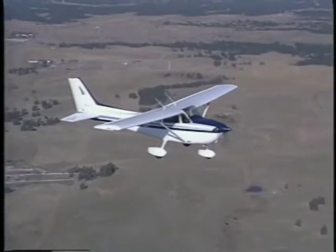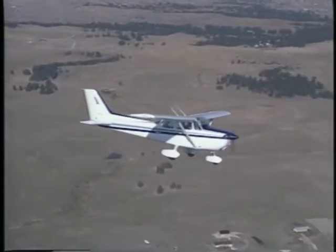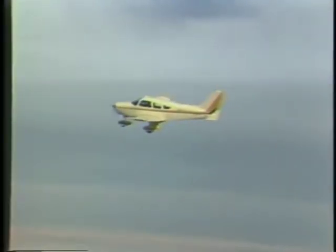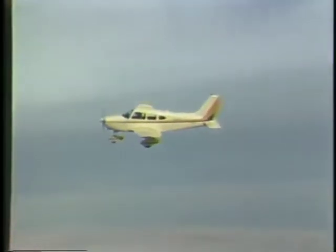When flying in VFR conditions, you're required to maintain specific visibility and cloud clearance minimums. Instrument flight rules allow for appropriately rated pilots and specially equipped aircraft to fly in weather where normal VFR flight would be impossible or very dangerous.